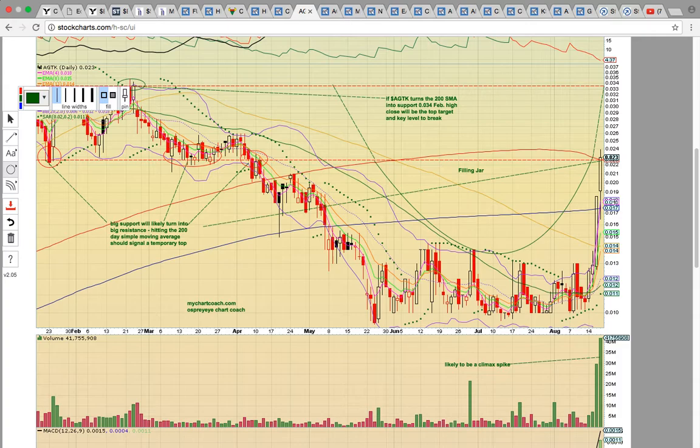The EMA4 at that level, the pink line, is the first support level, and then on a pullback, you'd like to see that 300-day simple moving average turn into support at 0.017. You don't want to see the share price drop below that level.